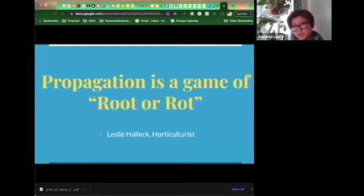This is a term that I still love a lot: roots or rot. It's not my own term. It's from Leslie Harlick, a very experienced Hoya culturist. Your goal is to root your Hoyas before they rot. If your Hoya doesn't root, eventually, whether it's in water or moss or whatever propagation medium you use, it's going to rot, and then you have to throw the cutting away. So it's like a game of speed, and that's why it's important to understand the requirements to root your Hoya as fast as possible.